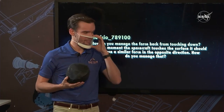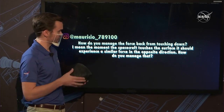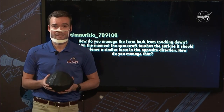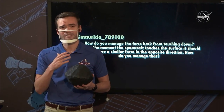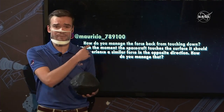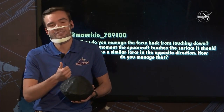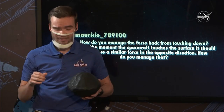I understand we actually have a question coming in from Instagram from Mauricio, who asks, how do you manage the force back from touching down? The moment the spacecraft touches the surface, it should experience a similar force in the opposite direction. Well, thanks Mauricio, the team actually thought ahead for this one when designing that sample arm. They added a spring-like mechanism to it that you can think of a bit like a pogo stick. If that sample arm were rigid, when contacting Bennu, it would stop its downward motion, and when firing the gas bottle to stir up a sample, we would just kick right back off into space, as Bo Bierhaus had mentioned earlier. But since we have that spring, you can think of it like a pogo stick.